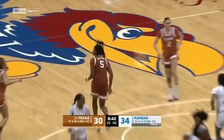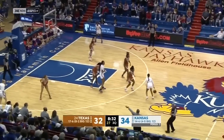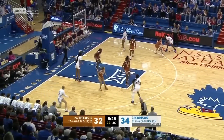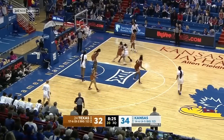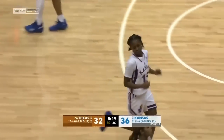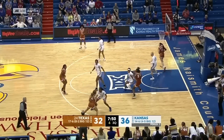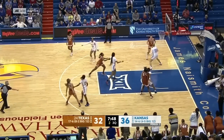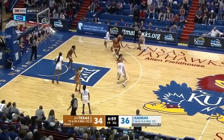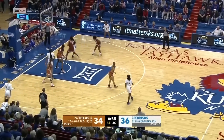Gaston goes up over Strom. That's a mismatch right now for Texas against Kansas. It was a 6-point lead at halftime. Texas on a little 4-0 run to start the third quarter. Franklin with her strong left hand. Shot clock winding down. Morris steps back, foot on the line, 2-point bucket. She's great at that, just creating that space so she can have a better release for her shot. She's great at it.